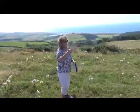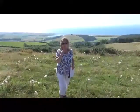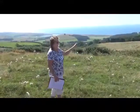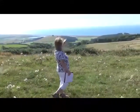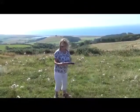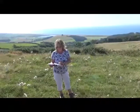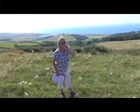This area has got one of the greatest concentrations of burial mounds in the British Isles. And King Canute down below us, but that's quite a different story. It wasn't that at all.